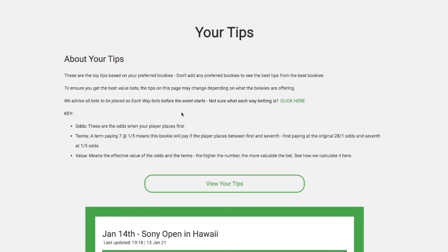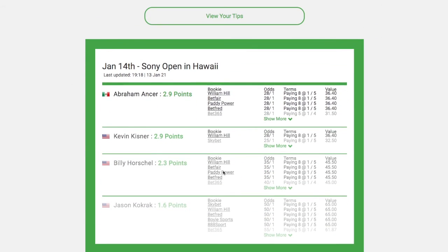Below is the Your Tips overview. About Your Tips just gives you a bit more information about how they're made and what they mean. To view the full page, simply click here, and this is a quick overview of the actual players you will be betting on.